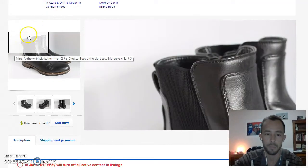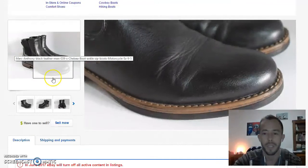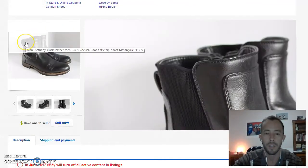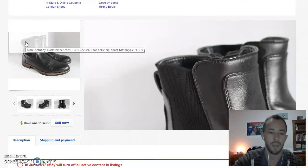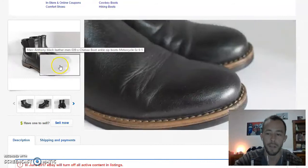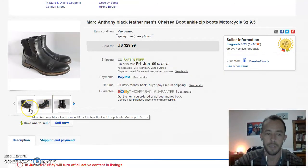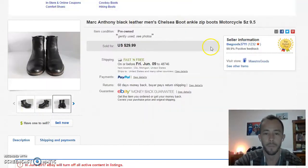This was the men's Chelsea boots that I picked up at that same garage sale. They were asking 5 bucks, but considering I got a bunch knocked off, I probably paid like $3.50 to $4 for these. It was a brand I don't pick up often, but I wanted to see how they would do because of the style, and I accepted an offer of $24 on these.